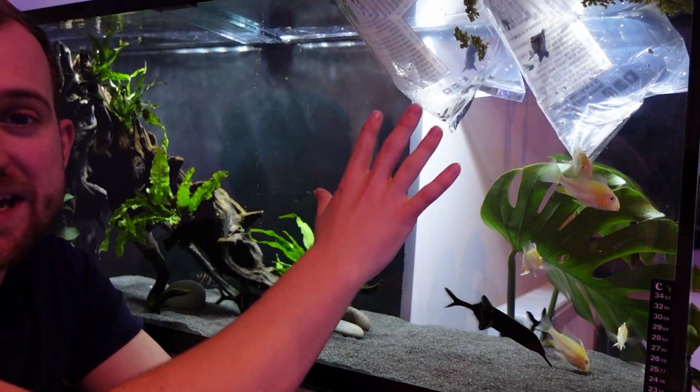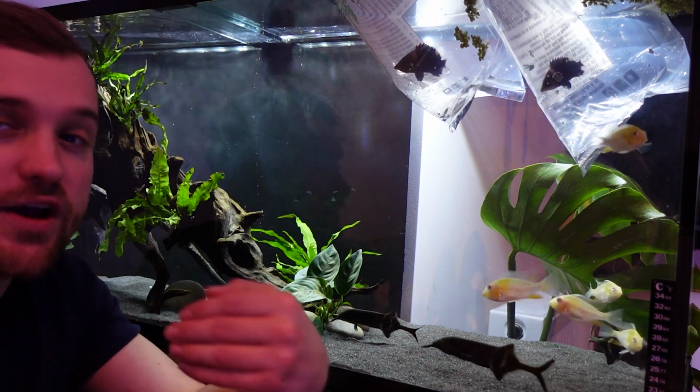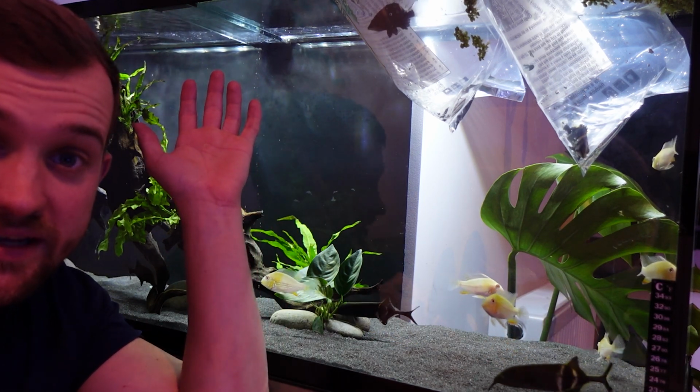So as I said, I'm going to leave them in here for about 30, 40 minutes. Let them acclimate. We can get them in, and then I'm really hoping they colour up once they see the other Datnoids, and let's see how they get on. But I'll catch you guys in about 30 minutes.